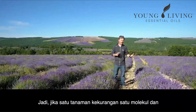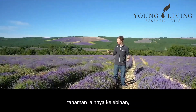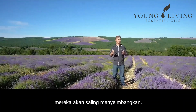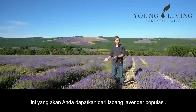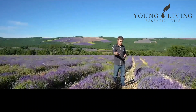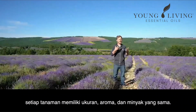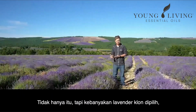So if one plant has a little too little of one molecule or another has a little too much of another, when you bring them together, you'll balance everything out. And this is what you get with a population lavender field. With a clonal lavender, like I said, each plant is the same size, smell, and produces the same oil. So you don't get this diversity at all.